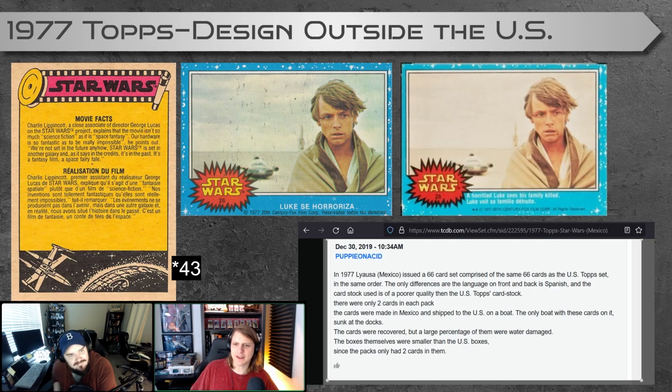So the boat sinking full of the cards, I don't know what that's about, and I'm not sure if they meant going from the U.S. to Mexico.